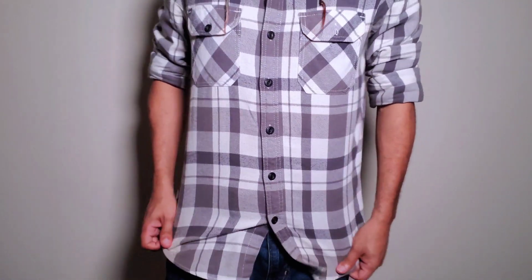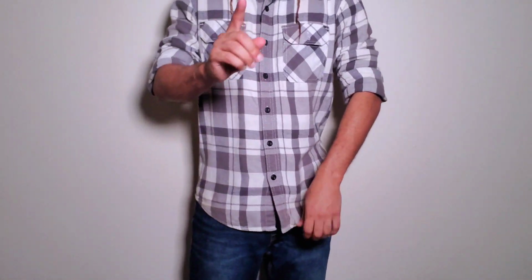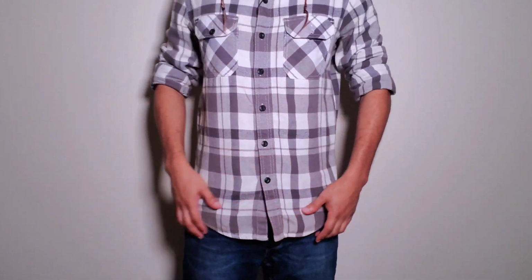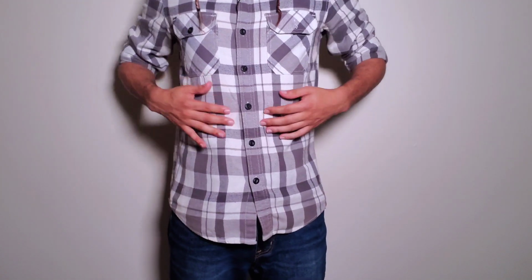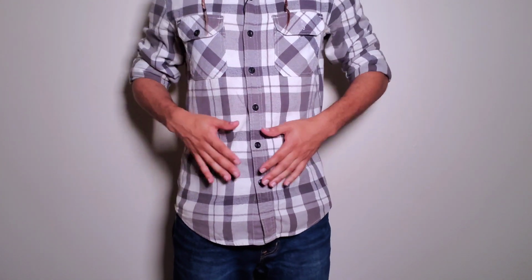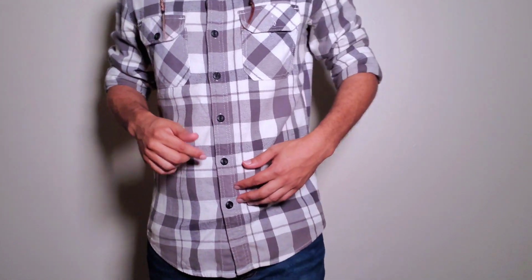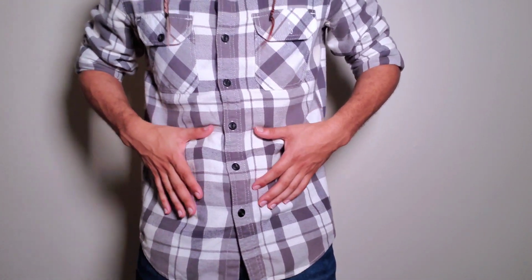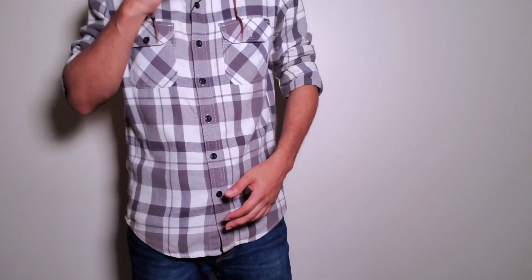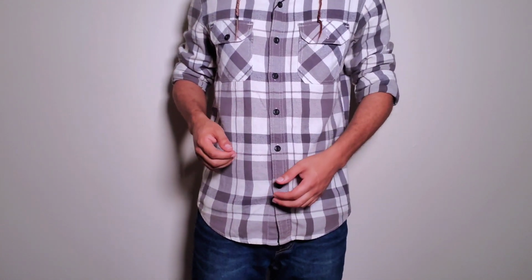Like you barely notice it. But here's the thing: if you're going to be carrying appendix with a shirt like this, which is good because it helps with that concealability, you don't have to deal with that wind issue. But if you're going to carry appendix like this, just know that the way you draw the gun with this kind of shirt is going to be very different than with the regular t-shirt.